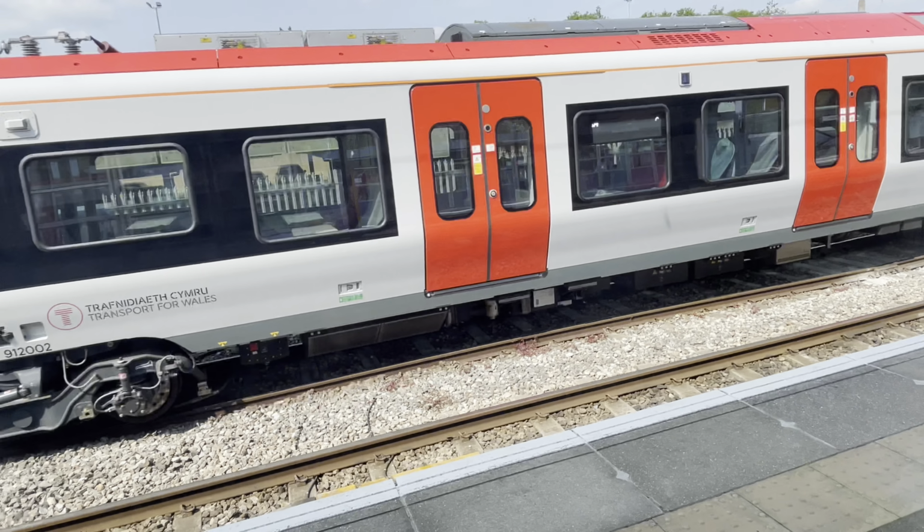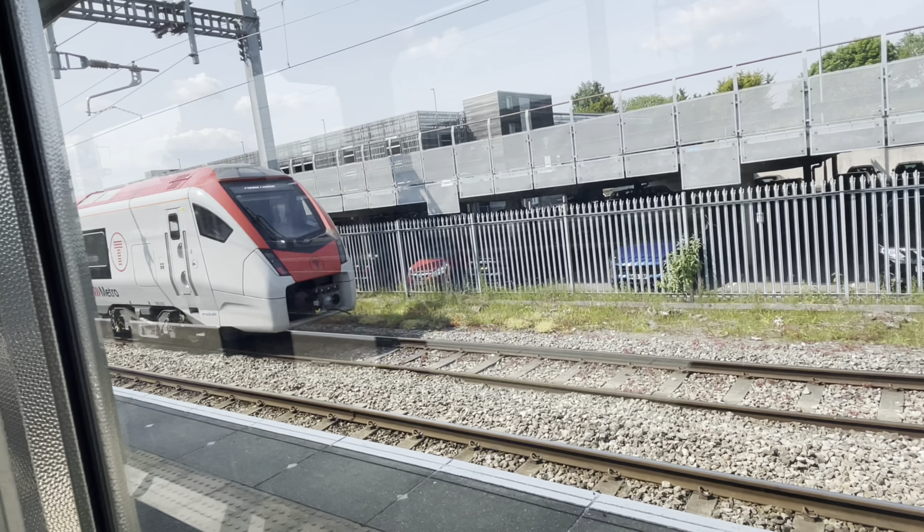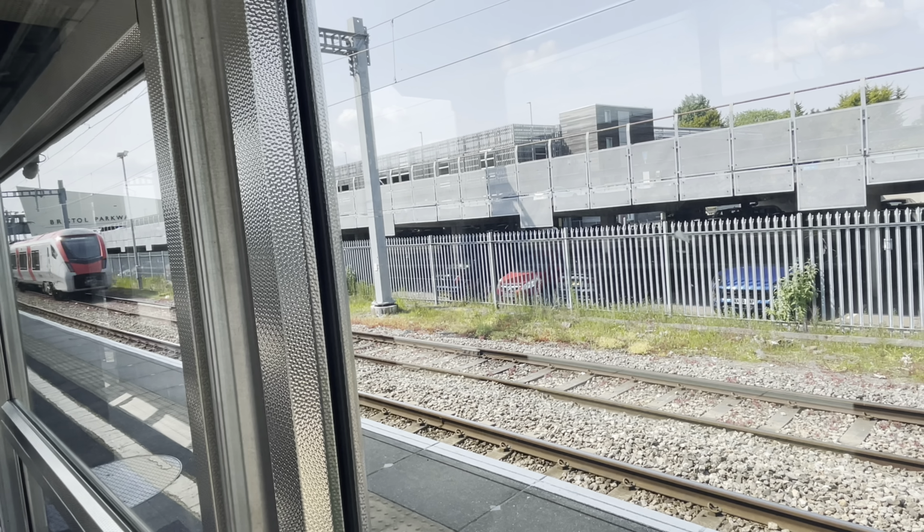I had no idea that was coming through. I just casually sat in the room with 756002. Expect the unexpected at Bristol Parkway.